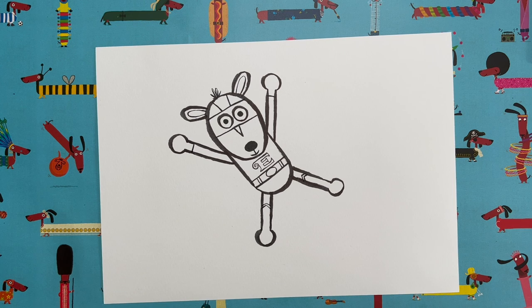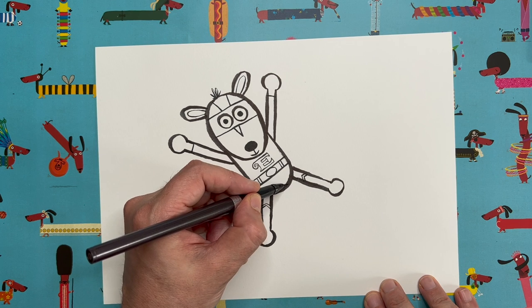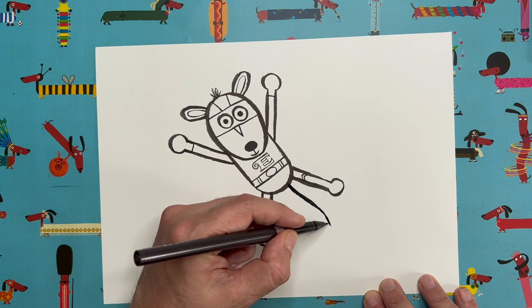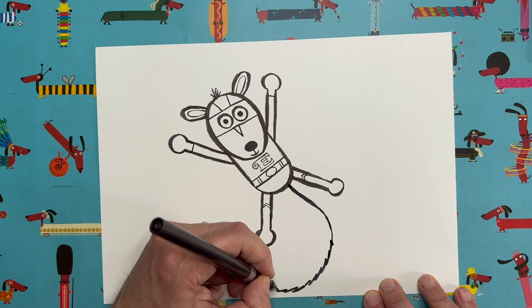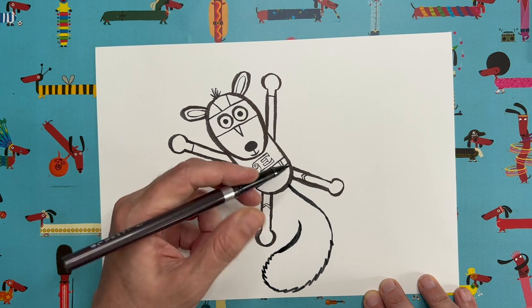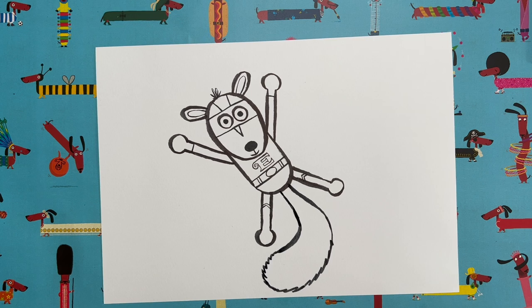Now the most important bit of our superhero. Well, there's two bits actually. First of all, let's do our tail. They have these really long bushy tails. So coming out of here, we're going to do a big, long, furry tail with a big round end. Like so, it comes up, goes around, goes down there, coming out from behind our superhero.